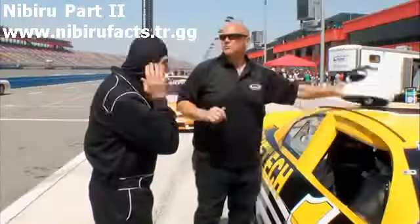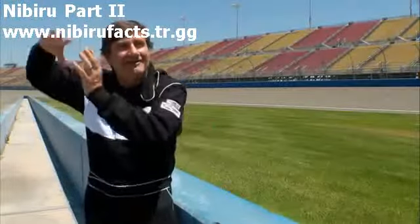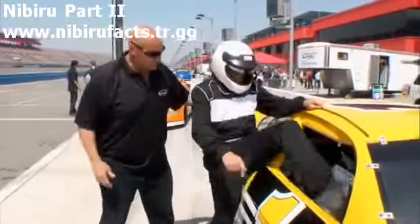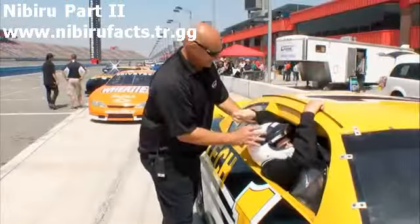Blair Dupree of Drive Tech helped me get into the car. This is a nice thick helmet, huh? And it's not so easy because there's no doors, okay? You have to kind of climb in through a window. Bring your left foot up in there. Okay. Bring your right foot on up. I feel like I'm breaking into a car. And then kind of slither your way in.